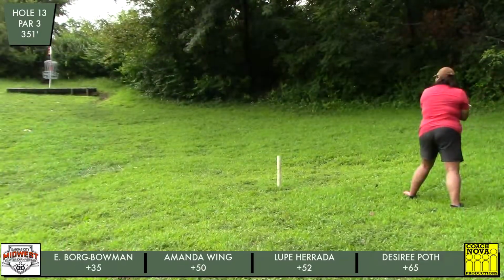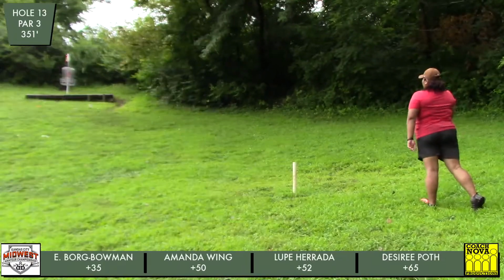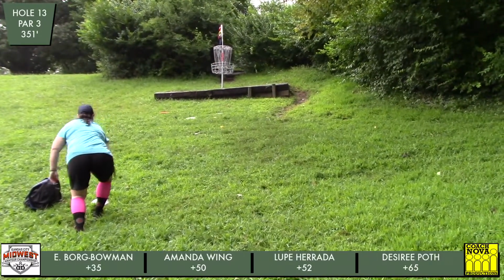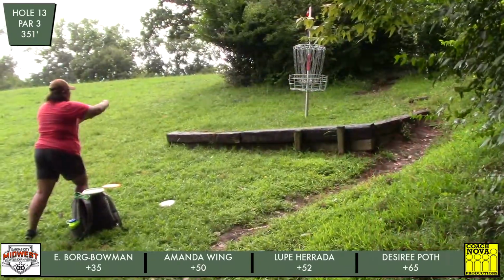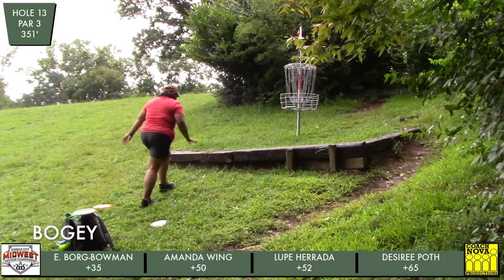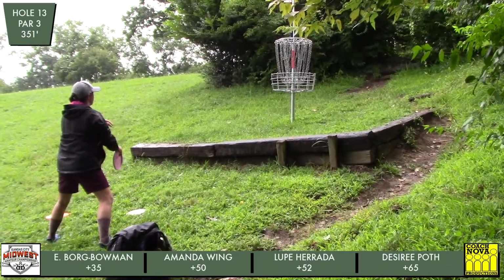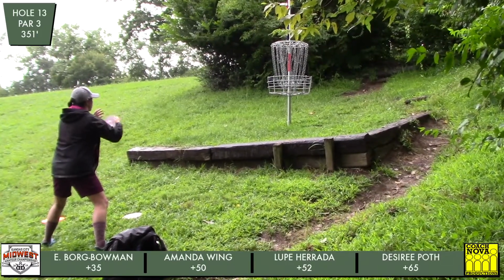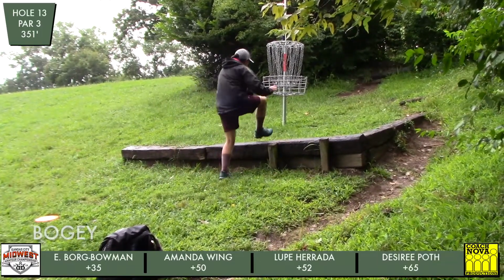And here's Desiree's second. Comes up a little short, should be just outside circle two. A really good go. She'll have an easy tap in there. Good putt. Lupe with the uphill putt to save the bogey. Likewise for Liz.